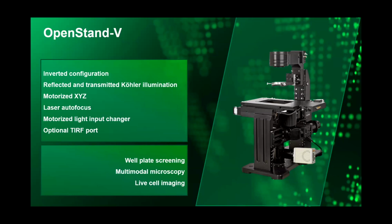So once again, similar sorts of options. You've got fluorescence, you've got transmitted light, you've got hardware autofocus availability, but then you've also got interesting things like a motorized ancillary port, things like TIRF, in addition to up to 2 other entry or excitation points on the frame. So we've seen this used in live cell imaging, well plate screening, multimodal microscopy, and actually all sorts of weird and wonderful advanced microscopes this year. It's really been interesting to see how those projects have developed.